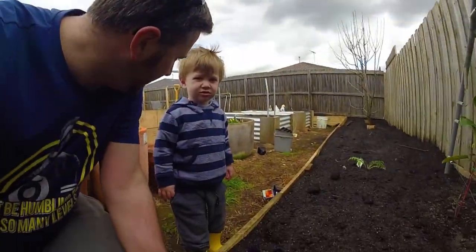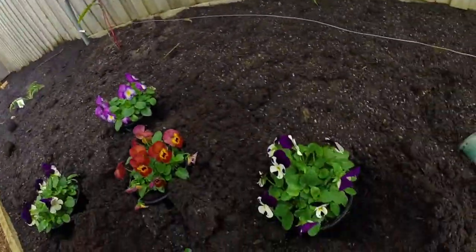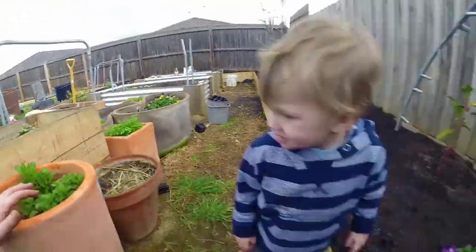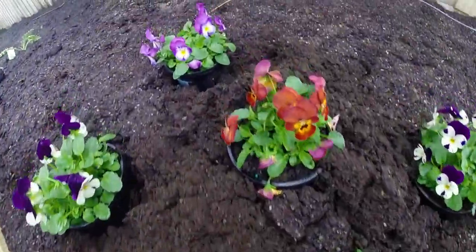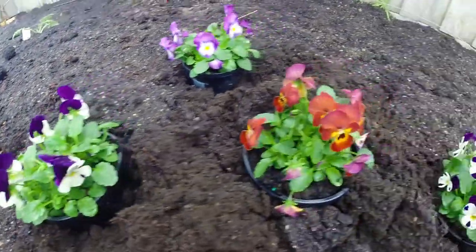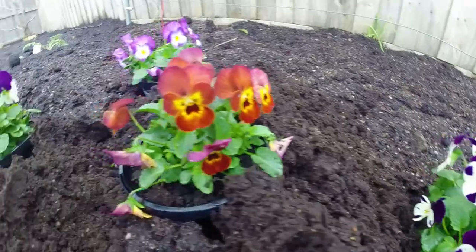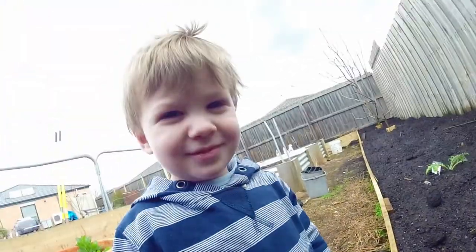And our last job for the day is to plant these lovely pansies. You can see we've got our edible pansies over there as well. But all these little violas and pansies we can actually eat. We can use them as garnish. We've got all different pastels and purples and oranges. They're great, aren't they? They're good flowers.